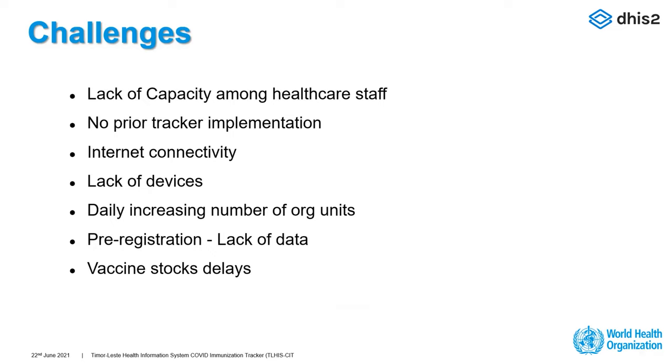The main challenge we faced is the lack of human resources, or lack of trained staff. Although there were staff who were trained to enter aggregated data, they didn't have any experience in entering individual data. So I had to train them intensively over a very short time period. And due to the travel restrictions, I didn't have the luxury of getting more trainers or resources from abroad. And unfortunately, locally, there are no trainers available.